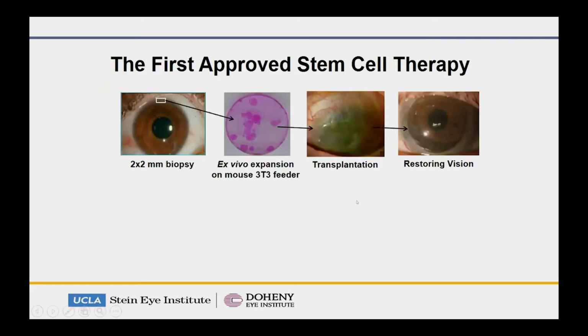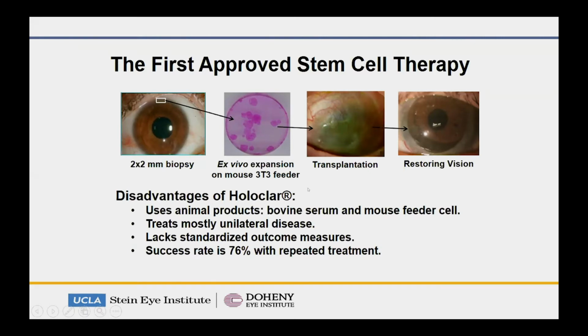The first stem cell therapy was reported back in 1997. In this first trial, a small biopsy was taken from the donor eye, which is the healthy eye, and these stem cells were then expanded on a dish and transplanted onto the other eye, which is the diseased eye, and the ocular surface was restored. The therapy was approved by the European Medicines Agency and is called Holoclar.